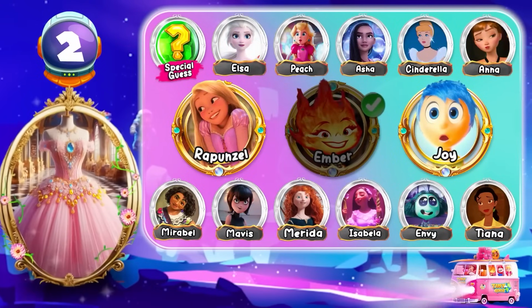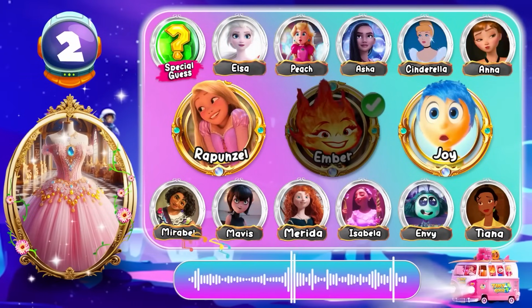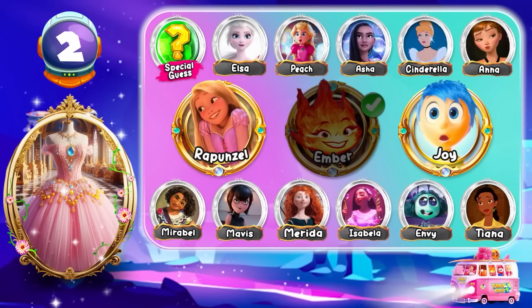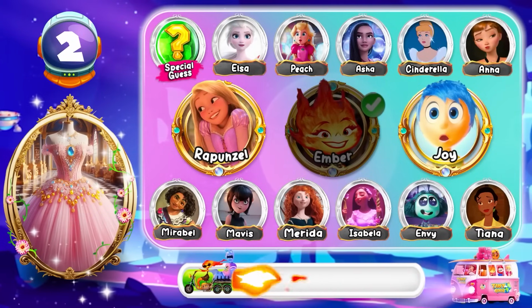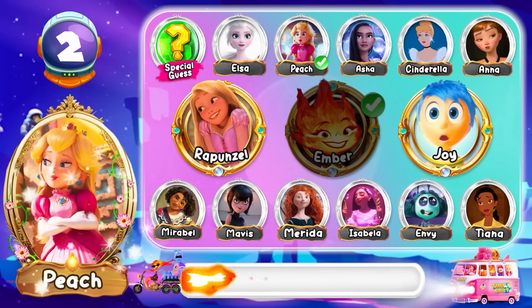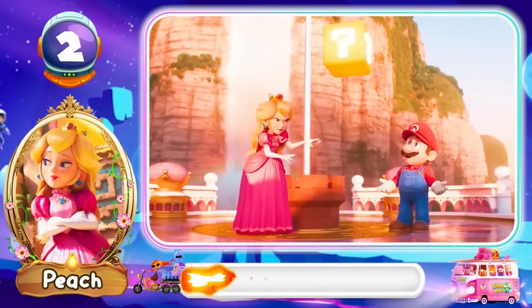Round two. Whose dress is this? The power-ups. They give us special abilities. Good job. That's Peach. The power-ups. They give us special abilities.